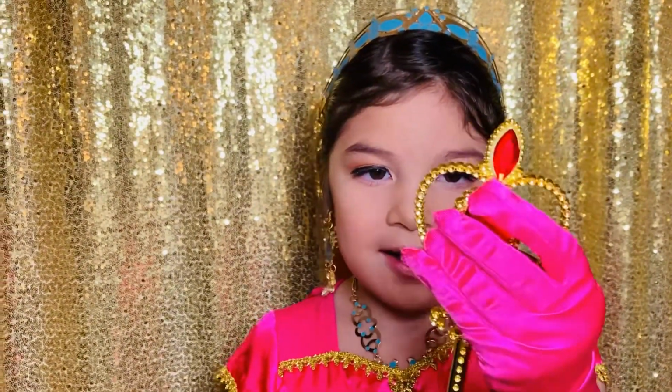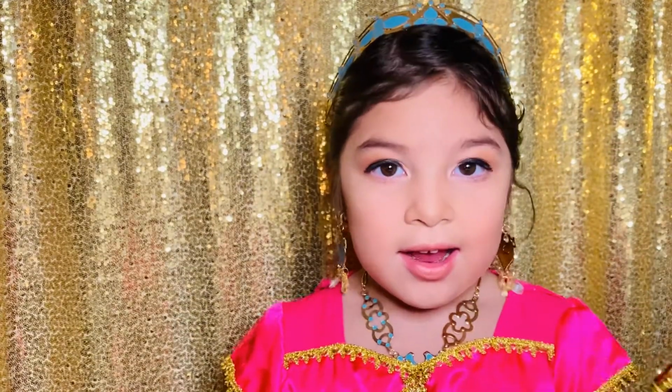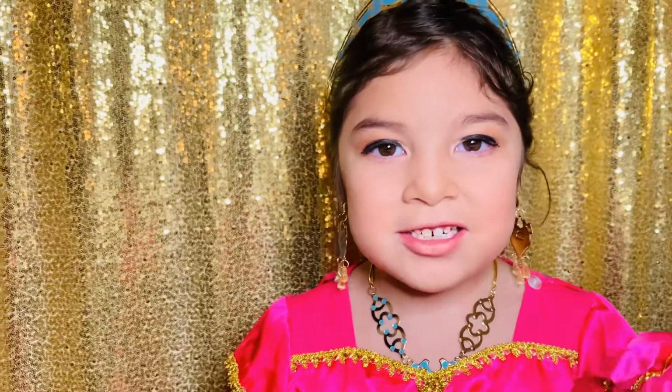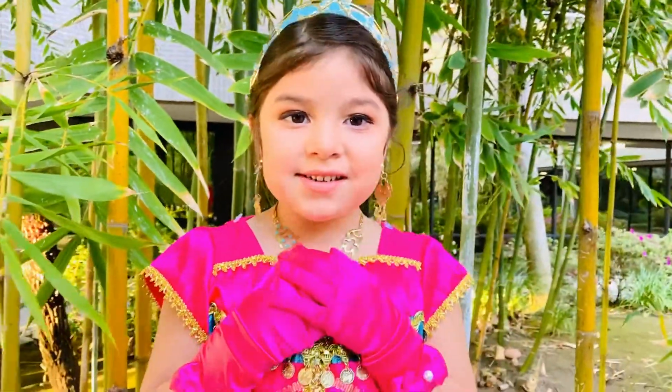Here's my wand and my gloves, my makeup, and now I'm gonna take a picture. 3, 2, 1. Okay, this is a final look.